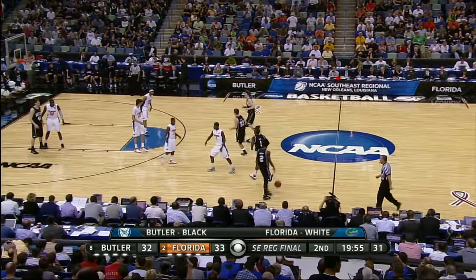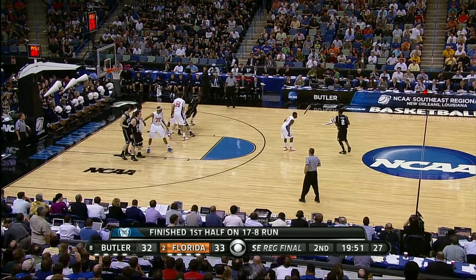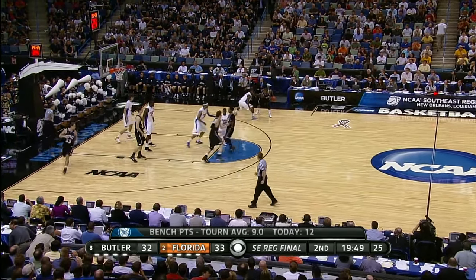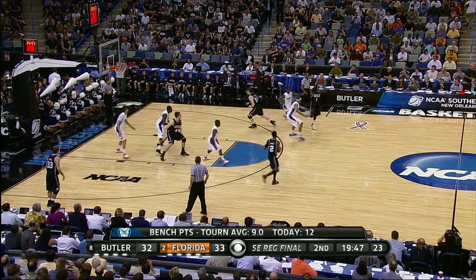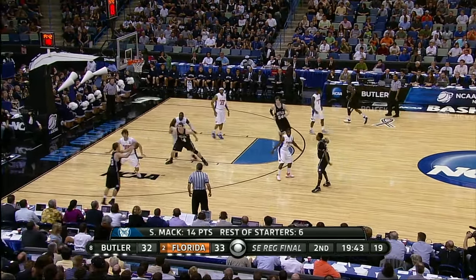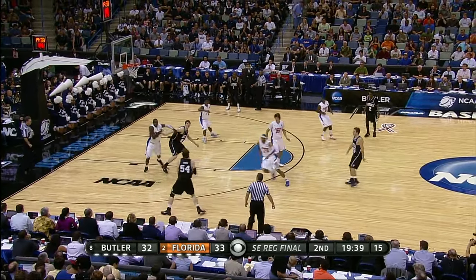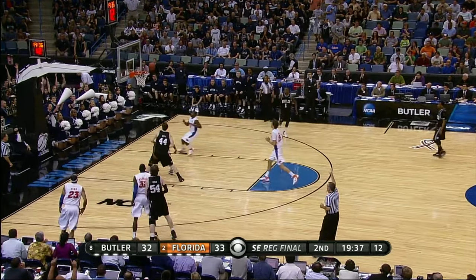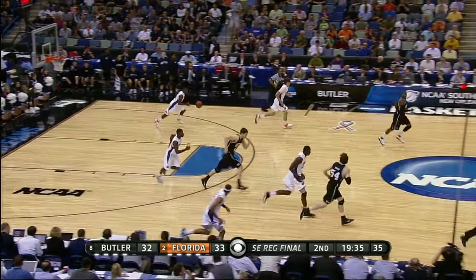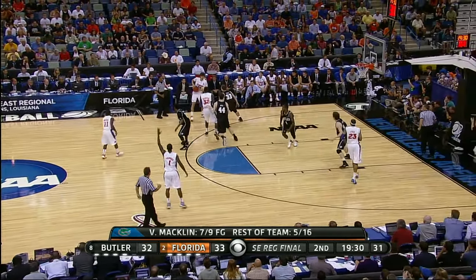Start of the second half, Butler with the basketball. Bulldogs trailed by as many as 10 in the first half, but they reeled in the Gators. Well, Billy Donovan talked about his team doing a better job on the boards. It's really going to come down to long shots mean long rebounds. The guards have to get involved in rebounding as well. Speaking of getting involved, let's see what Matt Howard can do. He'll take the jump shot. And tonight, or today rather, the shot just not there from long range.